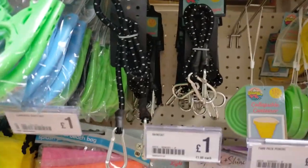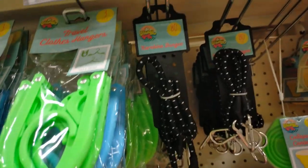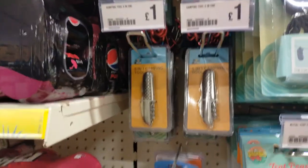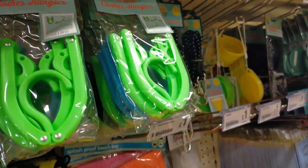I do have a couple of these at home. I have loads of bungee cords in the car as well, which is very useful. It's a little USB reading light just in there, which is quite useful as well if you want to use 5 volts and light up portable operations in the dark, rather than use something a bit noisy like a generator or something. So, yeah.